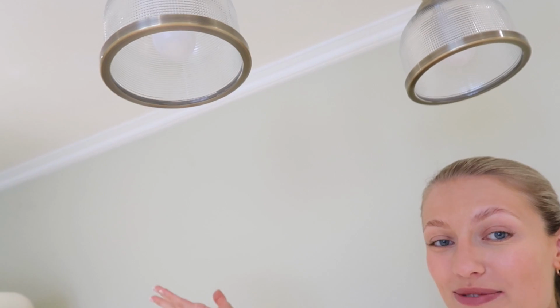Good morning everyone. So it's the next day. As you saw yesterday, JJ and my dad put up all of the coving in the kitchen and it looks so lovely. I'm so happy. It's done exactly what I wanted it to do. It's really given a different feel to this little kitchen and I just love it.